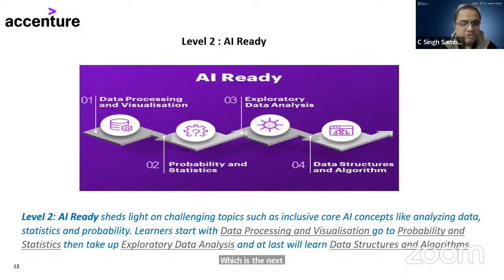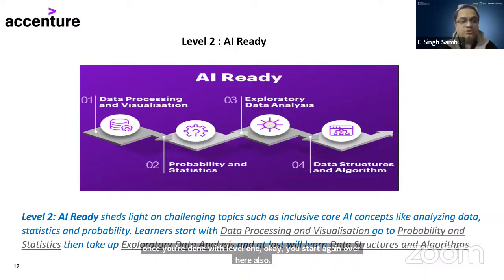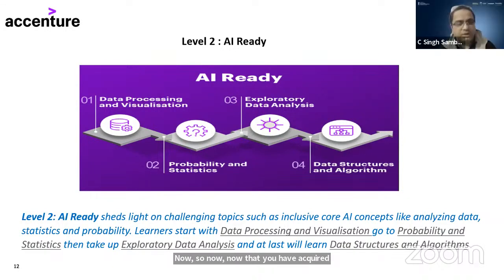Level 2 is the AI ready level. Once you're done with level 1, you start again over here, and we also recommend that you follow the sequence. Imagine you've done level 1 and acquired a good amount of data. Now you have to process and visualize that data. So course number 1 of level 2 is data processing and visualization.